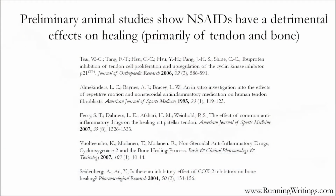And this is an interesting theory, and especially more so because there are some preliminary studies, which I'll flash up on the screen right now. Now, they're only animal studies, I should caution, but there are some preliminary studies that have shown that non-steroidal anti-inflammatory drugs have a detrimental effect on healing in the body, mostly tendon and bone stuff. So this is like rat tendons and cell cultures under microscopes and stuff. No human studies just yet, but still, this is something that we should be concerned about.